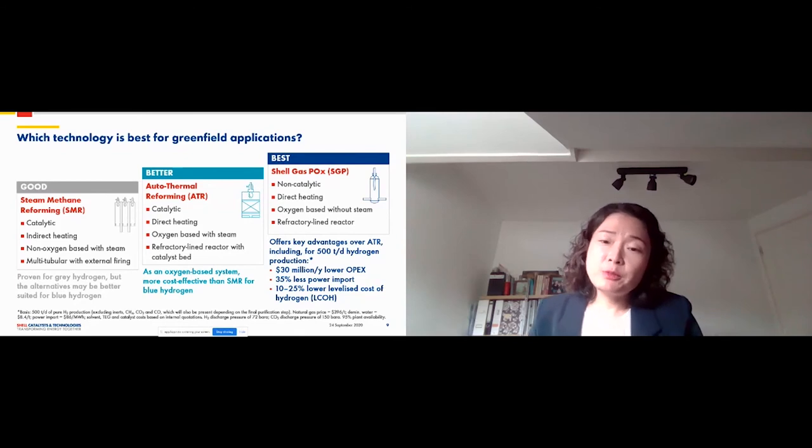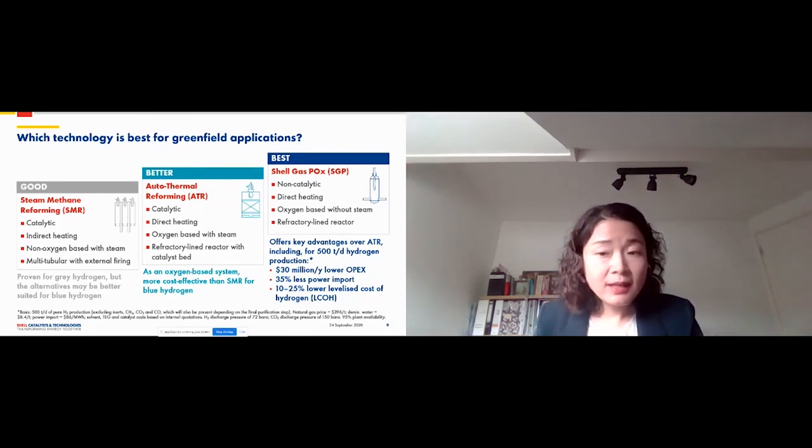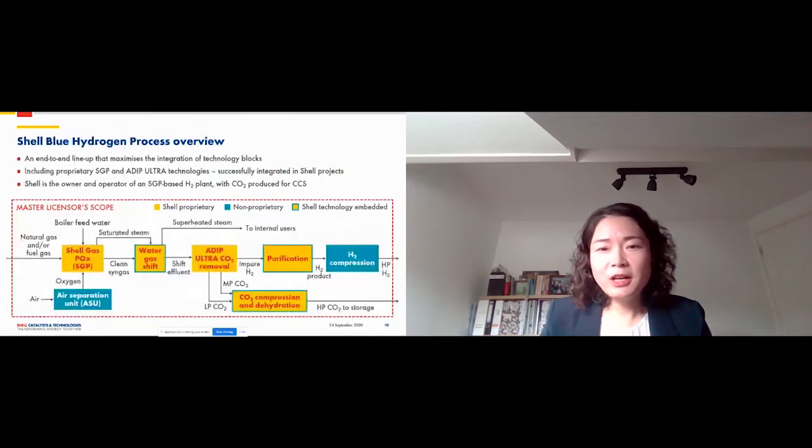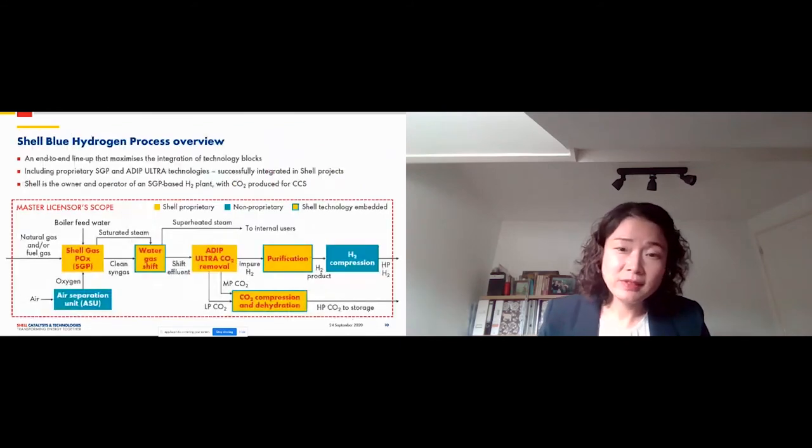For a 500 tons per day hydrogen plant, the SGP compared to ATR can save up to $30 million per year of OPEX. As such, we believe SGP is the best blue hydrogen technology. So let's take a look at what Shell's offer in this space is. Let me give a quick introduction on the Shell blue hydrogen process, SBHP.